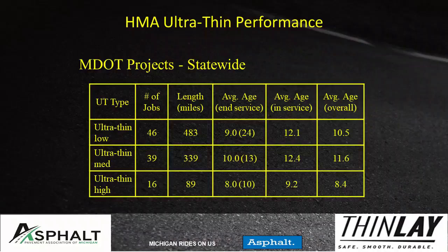Average age, end of service, the middle one there. Oh, I guess I've got the little highlighter thing here. This one here. Average age, end of service. So what that is, 24 of those 46 projects have reached the end of their life, and that's the average age at which they were taken out of service. So 24 of those 46 low volume projects, the average age when they were taken out of service was 9 years.